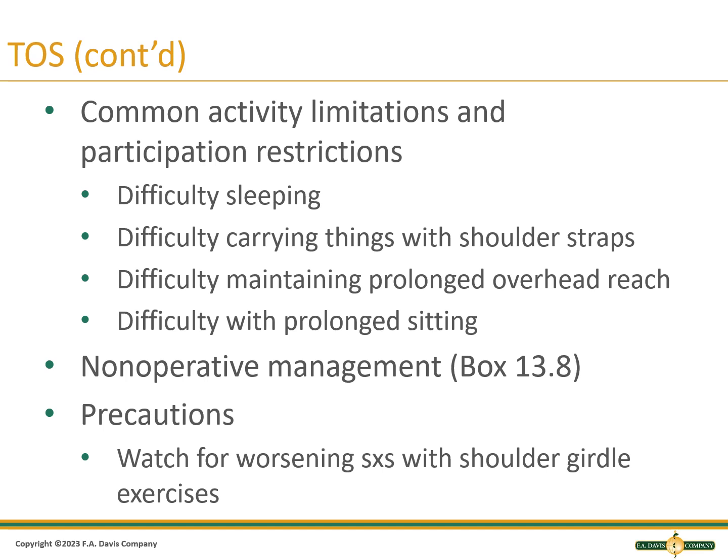Precautions with this population: we want to watch for worsening symptoms, especially with shoulder girdle exercises, and especially neurovascular symptoms, because if we have more compression of the vascular structures, especially as we implement scapular movement, then we may see further injury to the patient, and so we want to make sure that we're able to communicate those things appropriately.